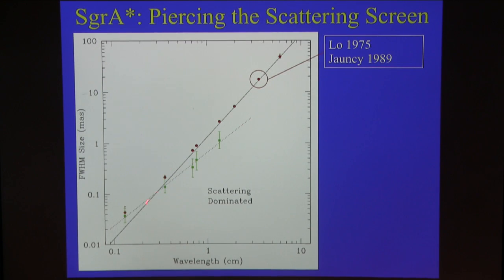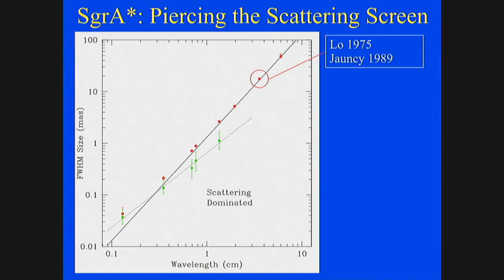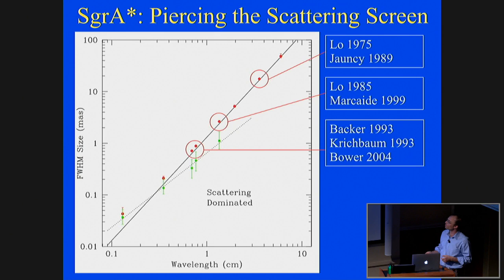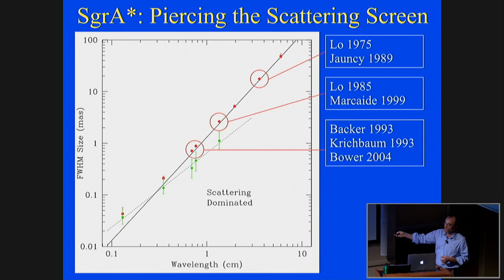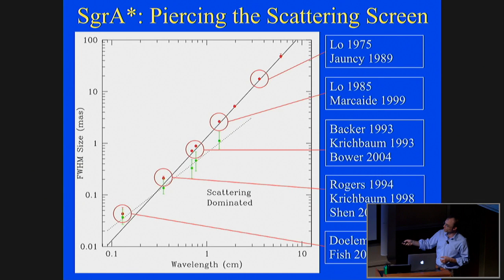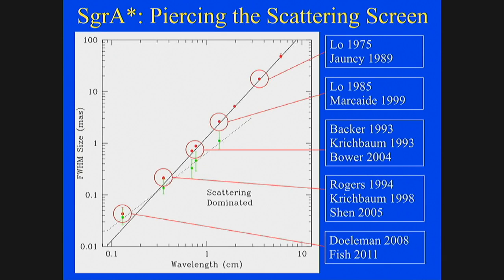But at shorter wavelengths, the intrinsic structure of SgrA star starts to emerge from the scattering. Okay, so the scattering becomes subdominant, and all of a sudden the sizes we're measuring, these red dots here, far exceed the scattering size. So this all builds, by the way, on pioneering work by a whole host of investigators early on that kept chasing this curve down in wavelength. And it was only when we started to get to 3 millimeter wavelengths and then to 1 millimeter wavelengths that we could start to see this point statistically and then very clearly emerging from out of the scattering. So we know that at this point, those 4 Schwarzschild radii that I was telling you about are purely intrinsic structure. There is no scattering that really explains that.